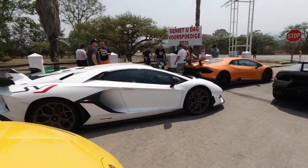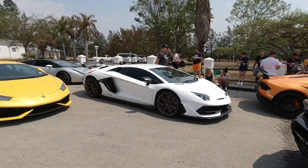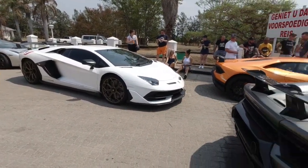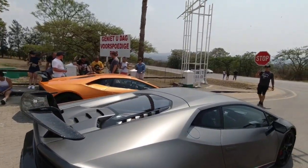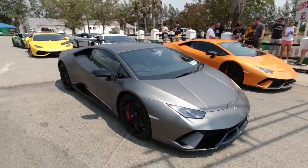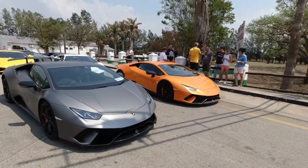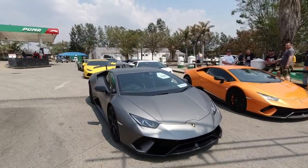And I think, quite frankly, the craziest of them all, that is the Aventador SVJ in white with gold wheels. Again, 6.5 liter naturally aspirated V12, in this case 770 metric horsepower, and so insane. Two Performantes, one in this satin gray and the other in the very bright metallic orange, and they just look insane. The Performante also has the 5.2 liter naturally aspirated V10, in this case pushing out 640 horsepower, and yeah man, it's crazy. The Performante is the track version of the normal Huracan LP16.